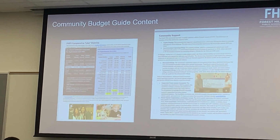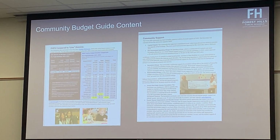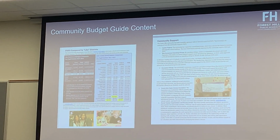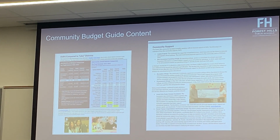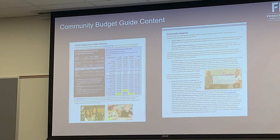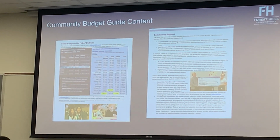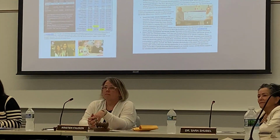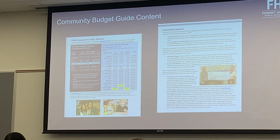But long-standing support by our community for our capital projects that we do to make sure our buildings are in the best shape that they can be for our students in their learning. And then, of course, we have a recreation millage that was renewed a couple of years ago, our foundation and our parent-teacher organizations. So just a couple snippets of what you can expect to find in our community budget guide. And like I said, this is our first inaugural issue. And we hope to update that each year.